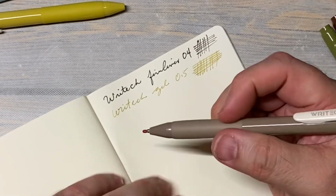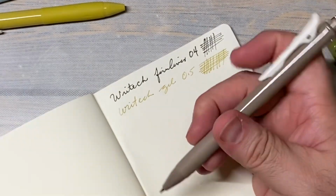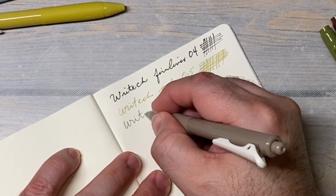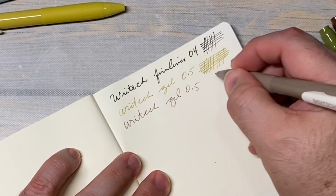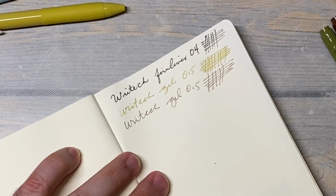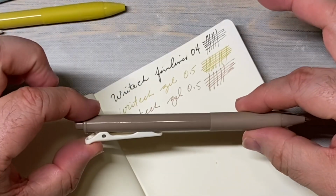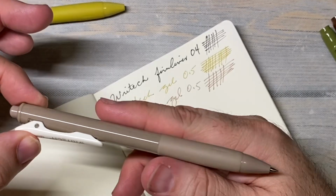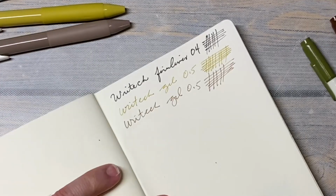Now here is this, it looks like a beige. So let's see. It's like a light brown. This one's 05 as well. And it looks like, yeah, if you pull the clip up, it retracts the pen as well. If you watch down here. Yeah. Just like the Zebra Sarasas do.